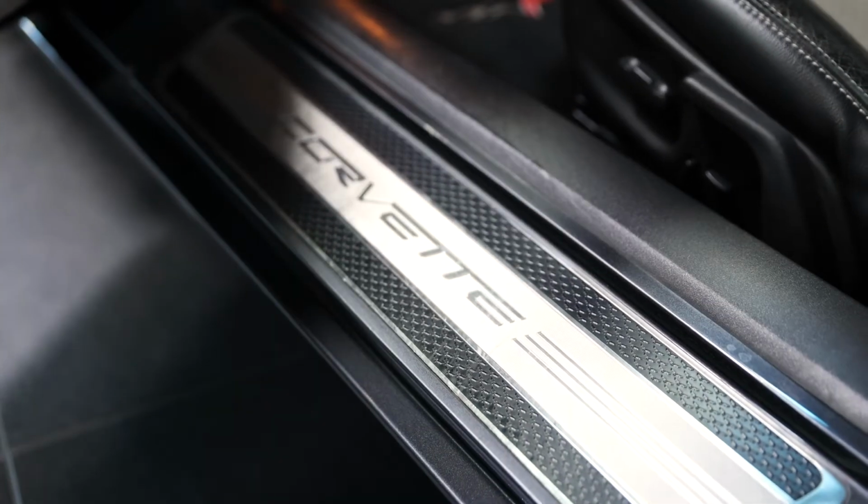It's not terrible, folks. There's no great big gouges, but you can see where feet are going in and out and in and out and in and out.